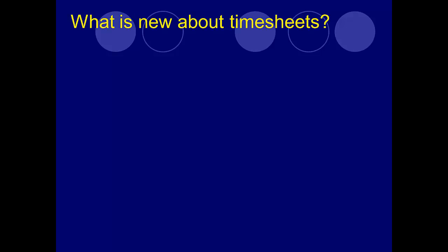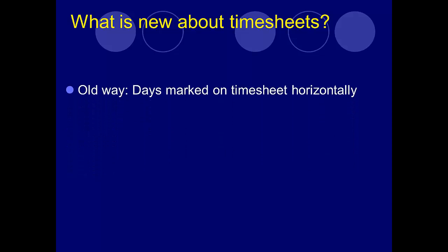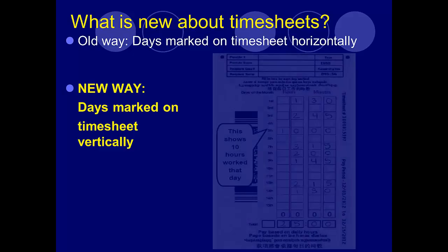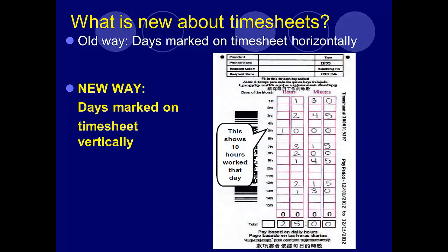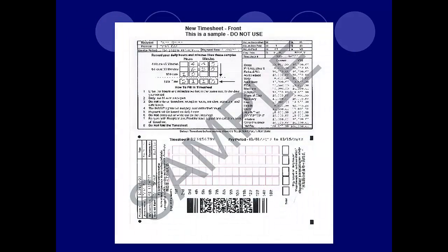Also, the direction in which days are marked have changed. With the old way, time worked was marked on the timesheet horizontally, and with the new way, time worked is now marked on the timesheet vertically. Take a look at the example for the 5th of the month. It shows 10 hours worked. Shown here is another view of the new timesheet. When CMIPS II converts, you will receive these timesheets automatically.